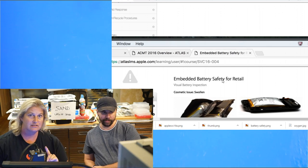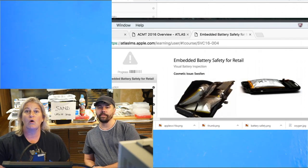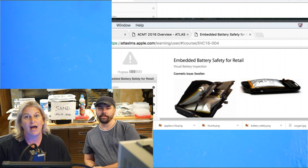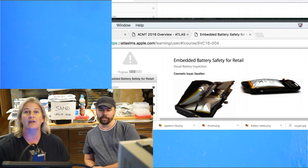Now this is a shocker to me. This is a shocker to me. What do you guys think? Swollen batteries. What will Apple say? Let's hear it from you, chat. What do you think the Apple certification is going to ask you to say about swollen batteries?